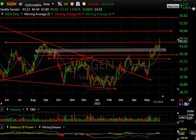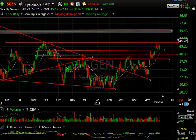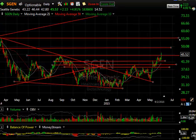Seattle Genetics, swing trade acting great after a pullback, popped again and pulled back. And it broke out across this double top. I'm looking for 49.5 and then 55.6.